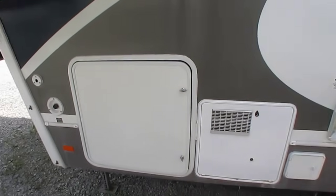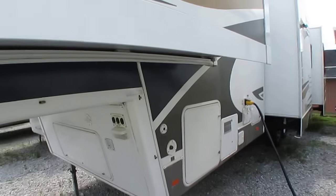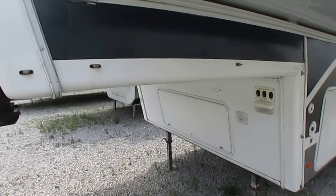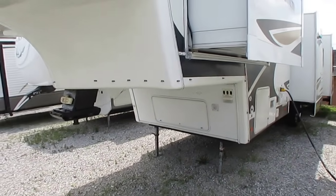Got the bigger 10-gallon DSI water heater. Folks, this is designed for pretty much any kind of weather North America can throw at it. Individual hydraulic leveling jacks. It's got the optional cover in the belly that goes over the front, so you can store stuff there out of sight if you're set up somewhere permanent at a campground.